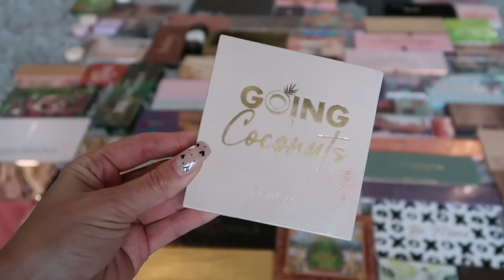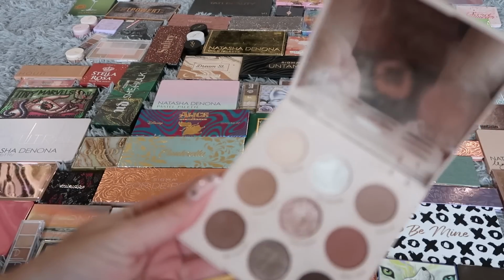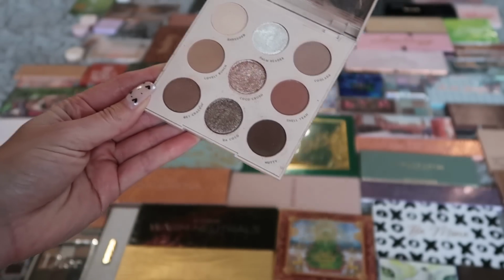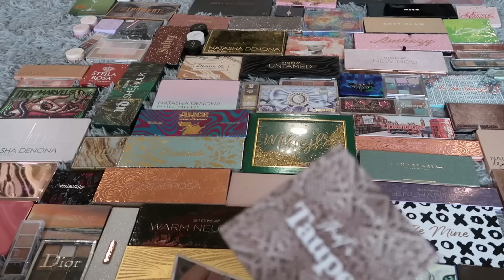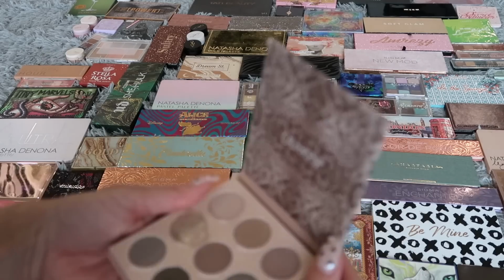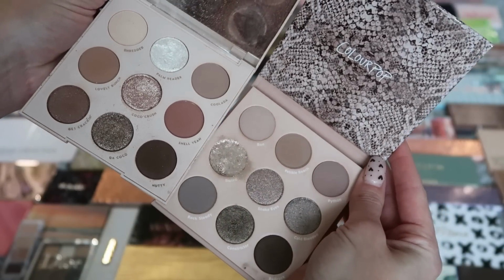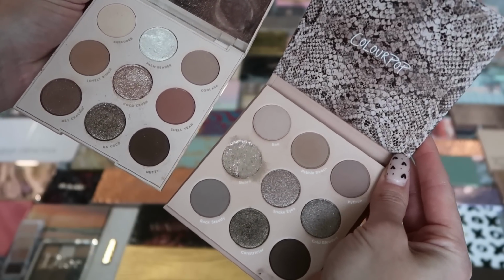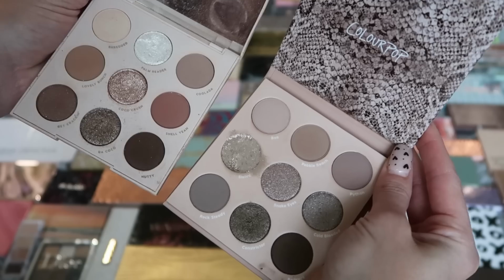Okay, this one is a favorite of mine. Oh, I've had this for a while, but this is the Going Coconuts. Oh, okay, because I have Going, here we go, okay, it took us about 5 minutes for me to be making some tough decisions. I also have That's Taupe. I love both of these. I love the cool tones. Oh shoot, okay, this is gonna be a little bit harder than I thought because I'm like, do I have to keep them both?